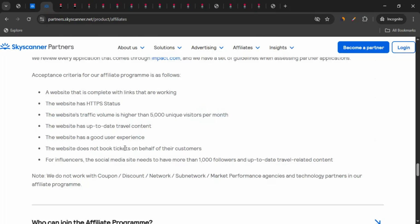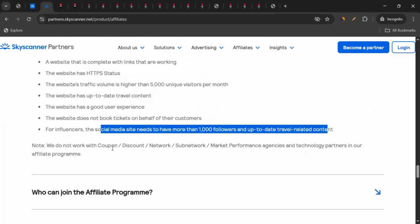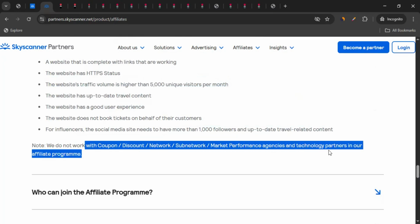Now, let's say you don't have a website and you are an influencer. Maybe you have a social media account. That's all right. But what they require is for the social media profiles to have more than 1,000 followers, and the content should be travel related. They also do not work with coupon, discount, network, sub-network, market performance agencies, and technology partners for their affiliate program. Something to keep in mind.